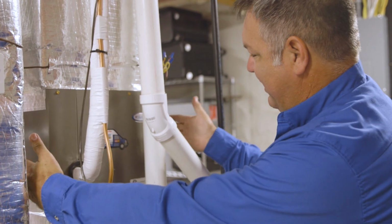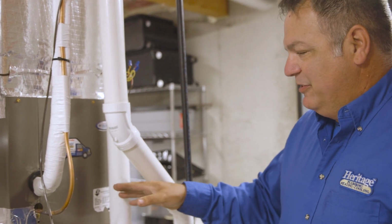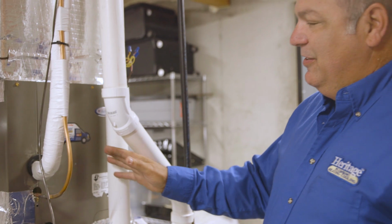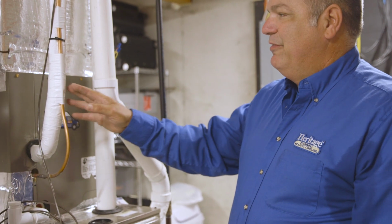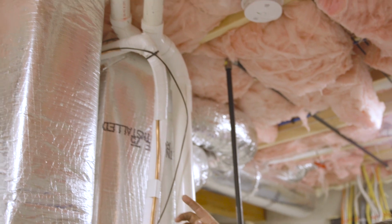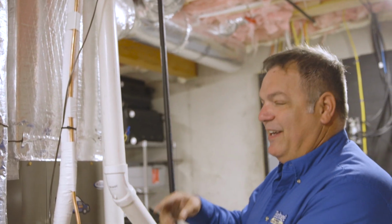Inside of this case right here is your indoor AC coil. This is where the refrigerant passes through and it actually picks up the heat that is brought to it through the system by the blower fan. The heat is then transferred to the refrigerant, travels out these lines to the outdoor unit, and the heat gets released outdoors, and then the refrigerant comes back and it does the whole thing again.